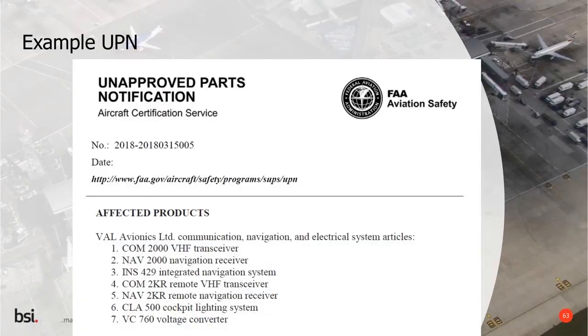And here's an example, excuse me, of an FAA UPN, unapproved parts notification, avionics system, again, electronics. So these are the affected parts. And you can see this is 2018, so it's quite a recent one. So that information is out there. You've got to be aware of it. You've got to know where to find it. You've got to look at it and then share it amongst your team if it applies to you. And importantly, if you find counterfeits, do please report them.